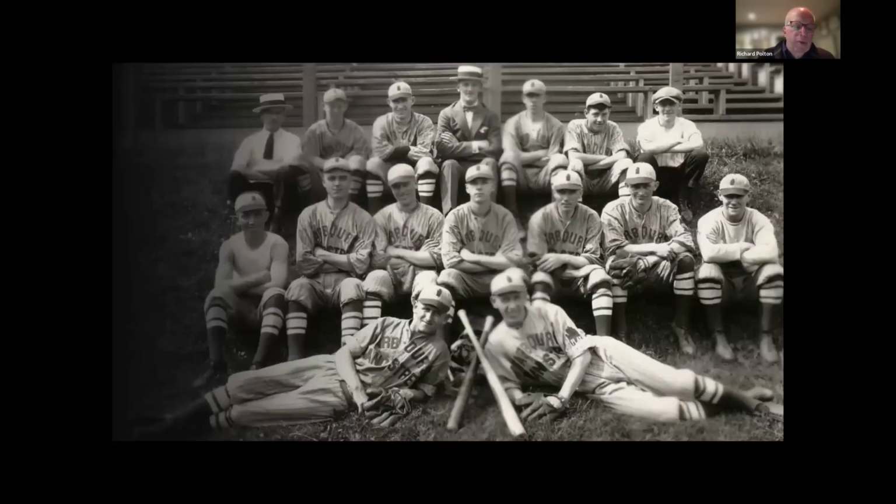And working for the Barbours was more than just a factory job. They had an impact socially, and this is an image of the Barbour Grand Street baseball team.